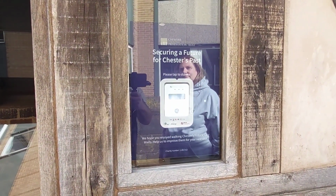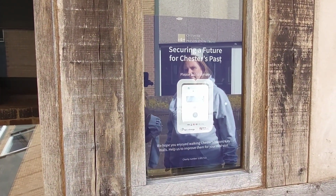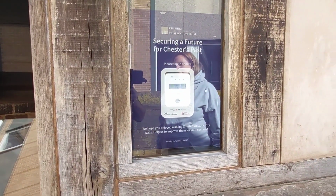Also dotted around the walls at various points, you do have these donation points where you can donate to the Cheshire Historic Buildings Preservation Trust for the upkeep of the walls.